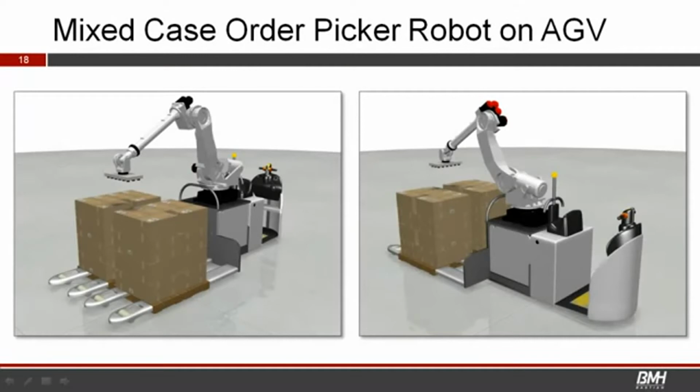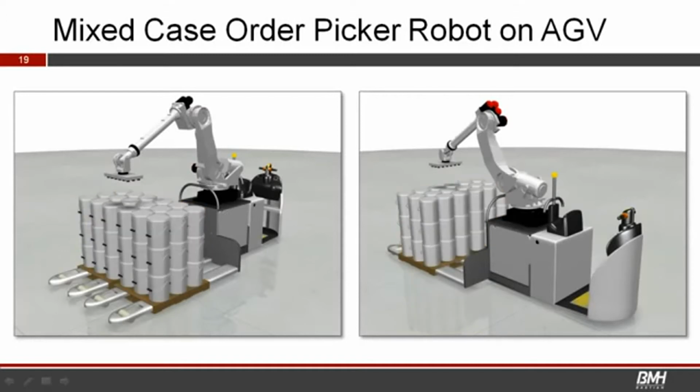Another mixed pallet building concept uses a standard order picker and 2 side-by-side pallets. Then, rather than a human being building the mixed pallets, a mounted robot picks from the donor pallet and places cases into the mixed pallet. This can be done for standard cases, pails of liquids, or bags. In these renderings, we see the same application with a robotic order picker, in this case being used for pails of paint.